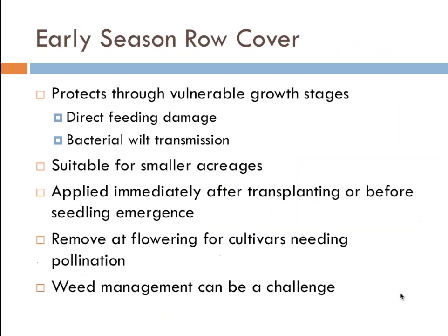All right, so moving on to the next cultural practice option that we'll talk about, which is using row cover, either early in the season or possibly throughout the season for some varieties. So row cover, I hope people are familiar with that. It's kind of a spun bond row cover that can be placed directly over the plants or placed over hoops. I have some photos to show you. But putting it on at early season protects the plants and gets them through that vulnerable growth stage so that they're less susceptible to bacterial wilt and more tolerant of direct feeding damage from the beetles.